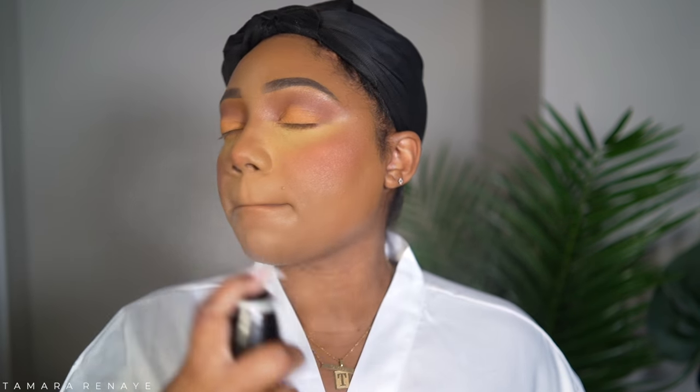I'm gonna go ahead and set my face with my Morphe Continuous Setting Mist, and this is going to help blend and bring everything together, get rid of that powdery look, and give it more of a skin finish type of look. I love this setting spray. As much as I have other setting sprays and use other sprays as well, to me, nothing beats the Morphe Continuous Mist, like nothing.